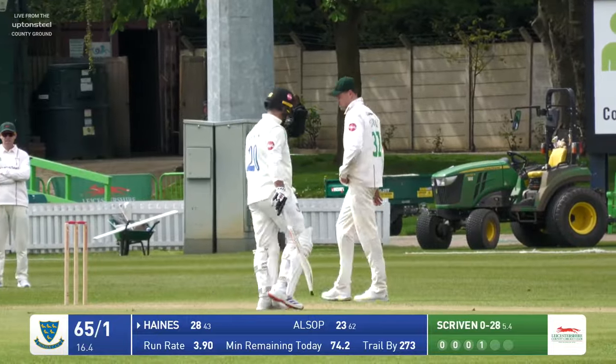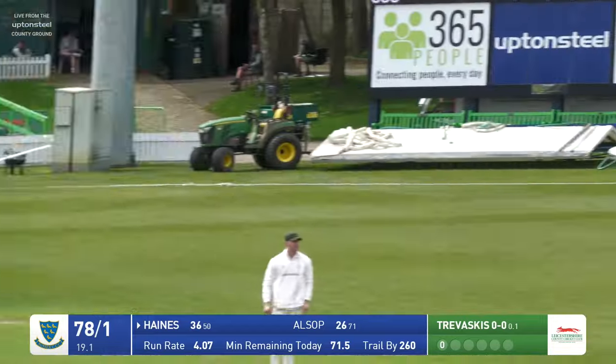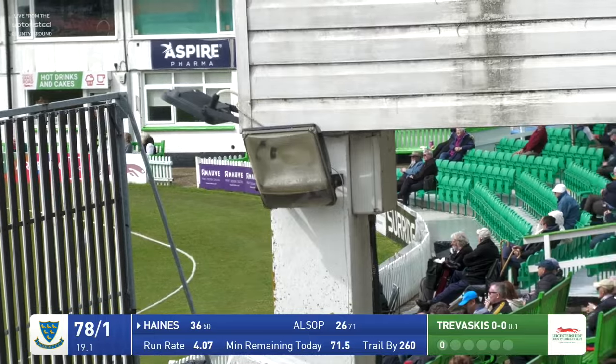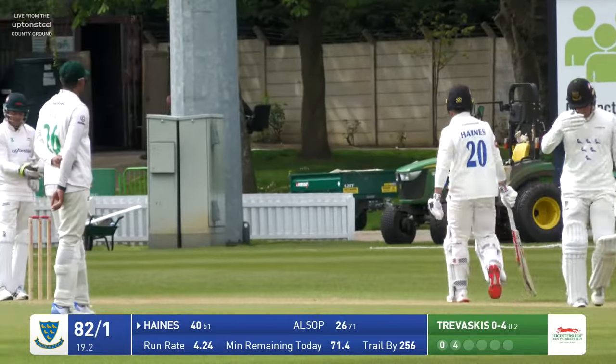And as we talked about earlier, he's in and bowls and drilled by Haines. That's a lovely looking shot and he could well get 4 runs. It's lovely timing by Tom Haines, who looks in good touch here. Made a good 100 last week. He goes to 40 and Sussex to 82 for 1.